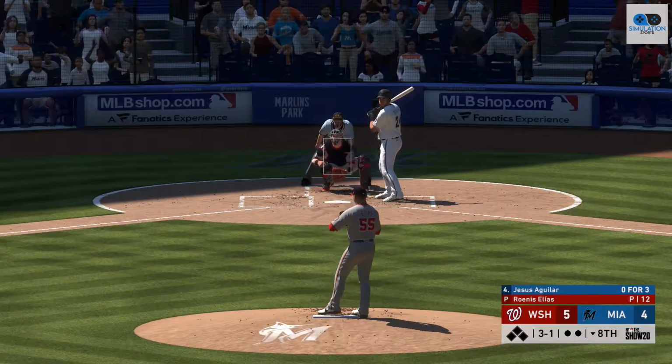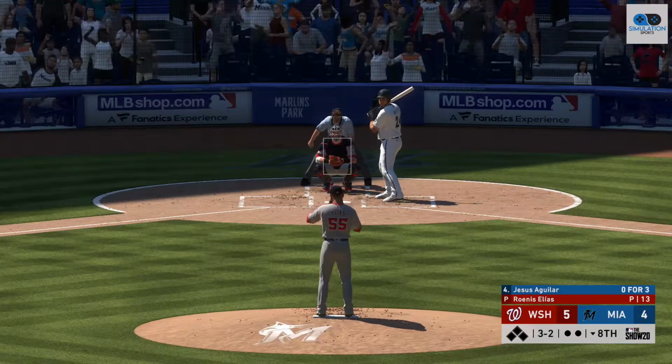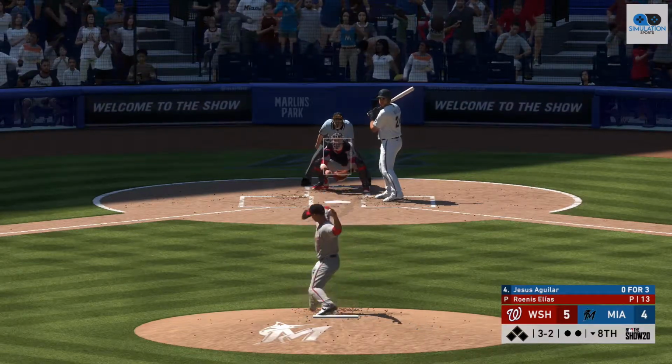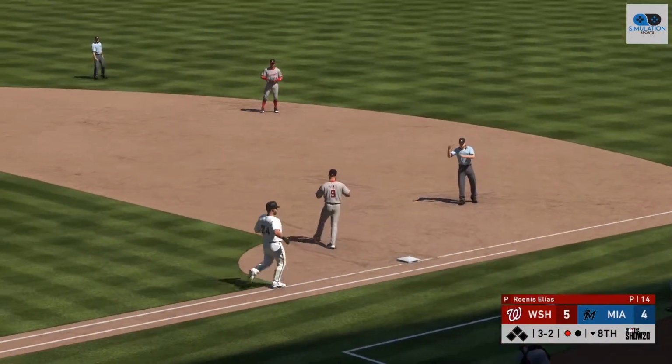To the plate now, Jesus Aguilar. And it's up to a 3-2 full count now. He knows full well he's sitting on a hat trick right here. All he's trying to do is avoid the golden sombrero. Hit hard to short. And he's retired here, 1 away.